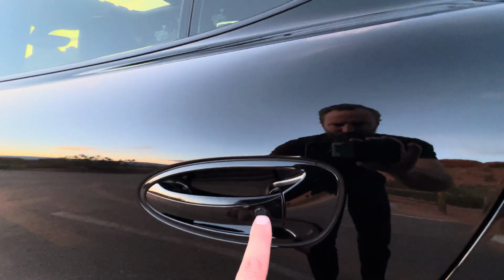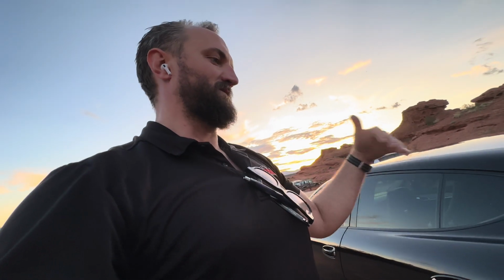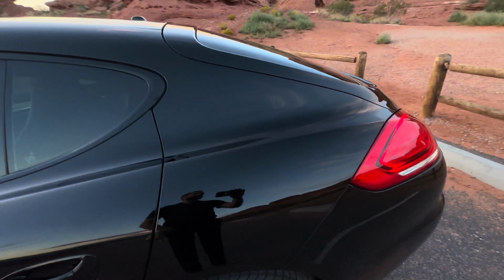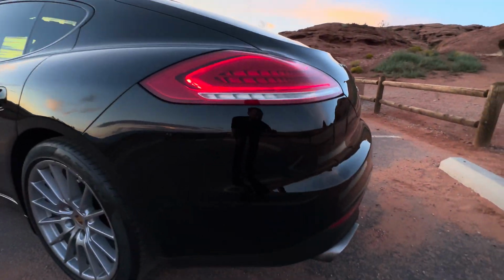You'll see these little buttons. The Porsche does have comfort access or entry and drive where you can keep the key in your pocket and push the button to unlock the doors, and you can just jump in and twist the fob and it'll get the car started without ever having to take the key out of your pocket.